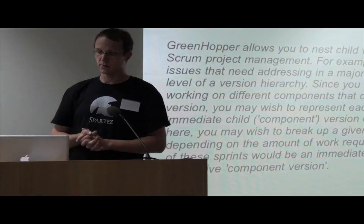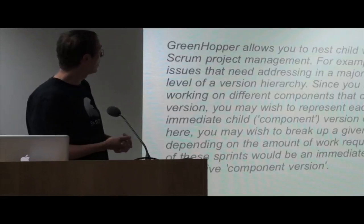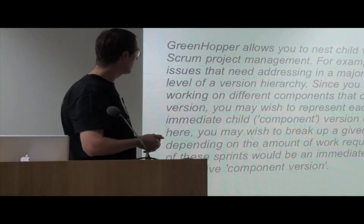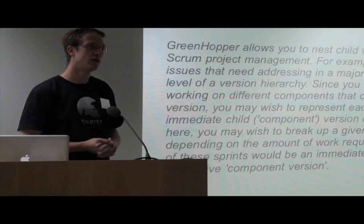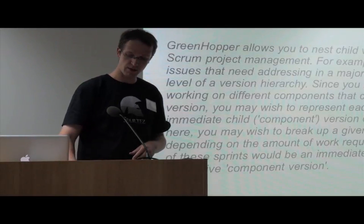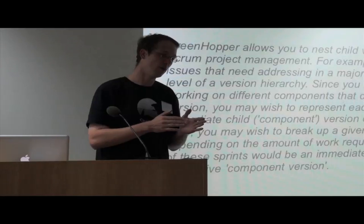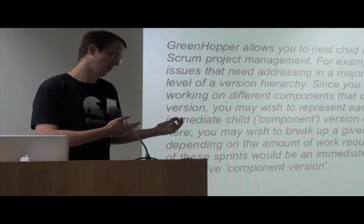And this is a somewhat long quote from the GreenHopper documentation, how GreenHopper sees Scrum of Scrums, so multiple Scrum teams working on a single bigger project. I would like to highlight the fact that this online documentation proposes hierarchical versions to model a system divided into subsystems, and then bottom level versions really map to sprints. So this is how the GreenHopper documentation says it is the reasonable way.